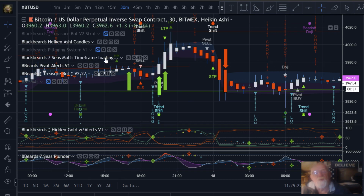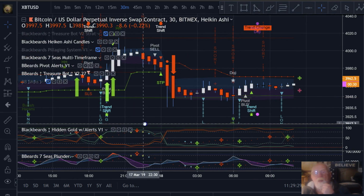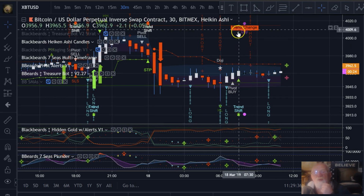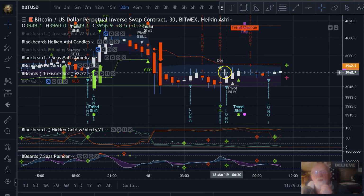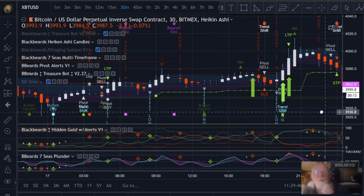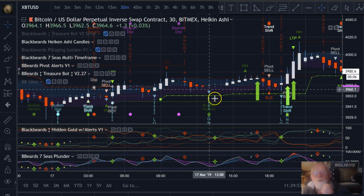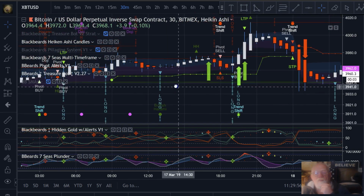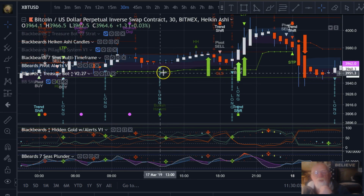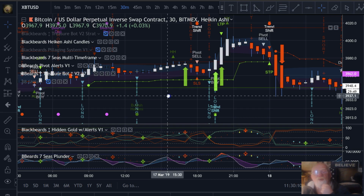Now, if I want to see some support and resistance, and wait for this to load, again, we're going to get pivot points, we're going to get trend changes, and we're going to get dojis. So, how powerful are dojis? Well, you need to pay attention to them. Up here we got a bearish doji, and she went down. We got a bullish harami here. You can see these are dojis. Told us to jump into a long. Well, it was kind of a tiny one. But, then again, it told us what to do.